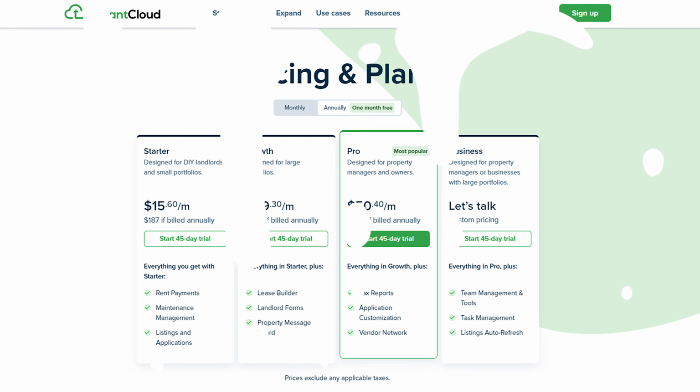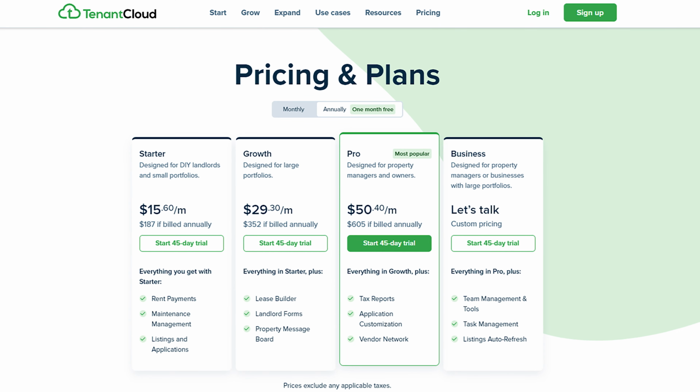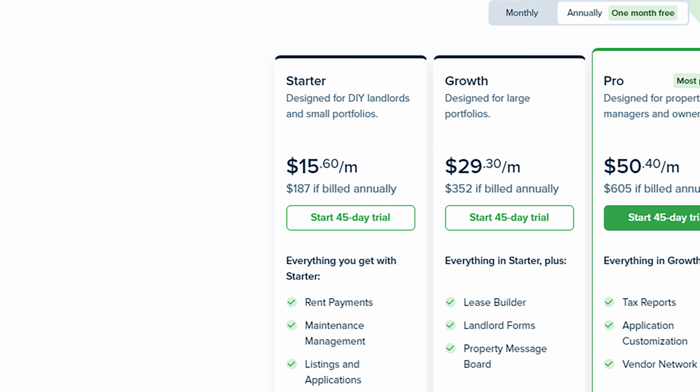So now that you know about their features, let's cover the pricing. The TenantCloud cost structure comes in both a monthly and annual format. If you choose to pay annually, you will be saving 20% when compared to the monthly route. There are 3 plans to choose from, which are as follows. Starter. This will cost you $15.60 per month or $187 if billed annually.